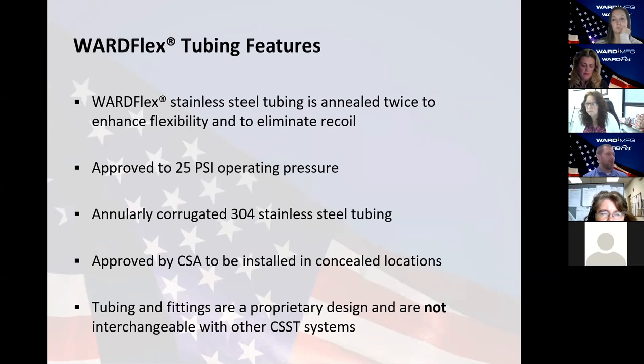So the tubing itself is made out of 304 stainless steel, and it's an annularly corrugated tubing, which means that each corrugation is its individual ring. So it's not a helical corrugation like you would see on an appliance connector. And that's one of the telltale signs to tell that you have a CSST product. It comes with approval from CSA for use in concealed locations. Both WARDFlex and WARDFlexMAX have that, as well as the mechanical joint fittings. They can all be installed in concealed locations. And then they're both also approved for 25 PSI for the maximum operating pressure.